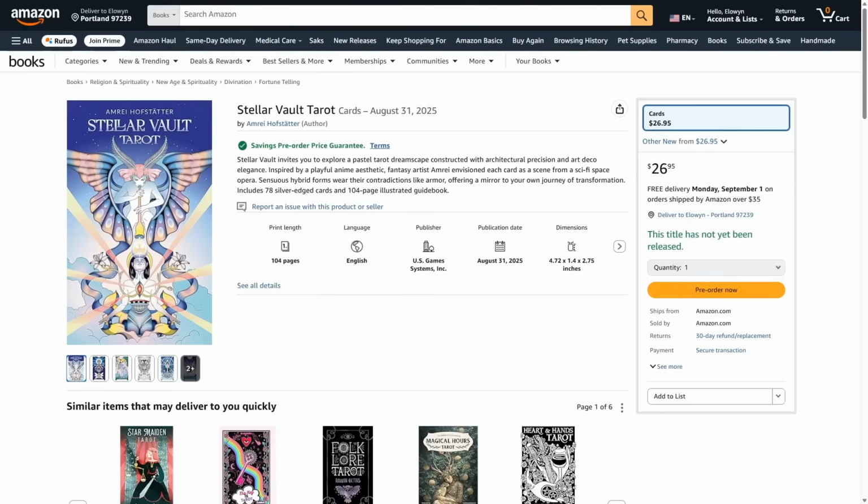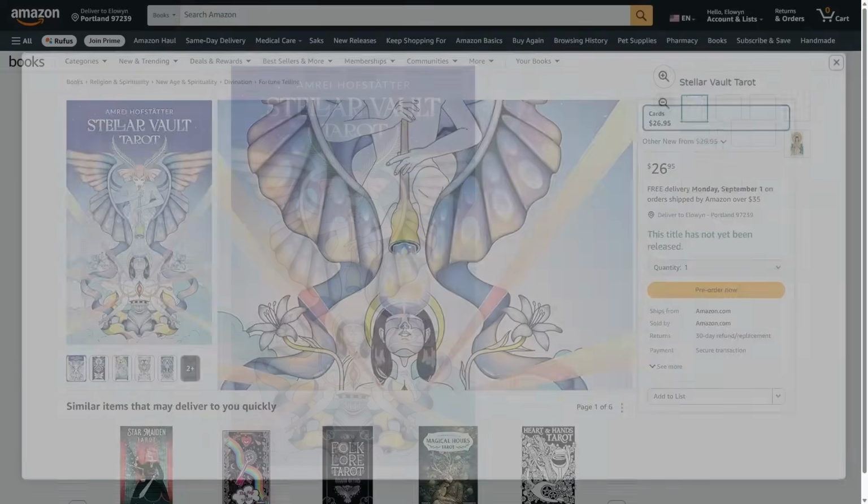That sounds interesting. I'm definitely curious now about this deck. Sensuous hybrid forms wear their contradictions like armor, offering a mirror to your own journey of transformation. And it notes that these cards have silver edging. So let's check this out.